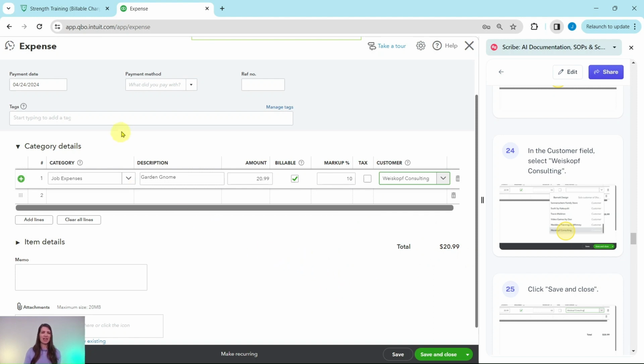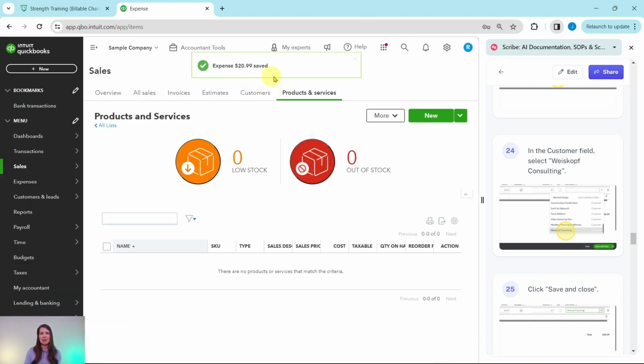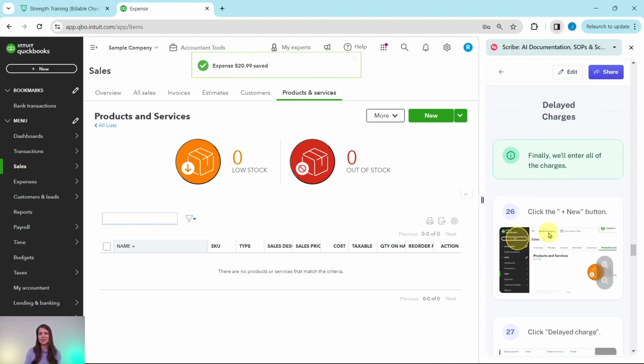And now this expense has been saved. We can go ahead and click on Save and Close. That is the green button on the bottom right corner. Go ahead and click on that. And now that expense has been saved.